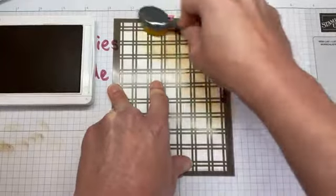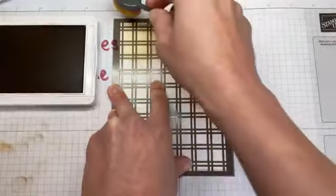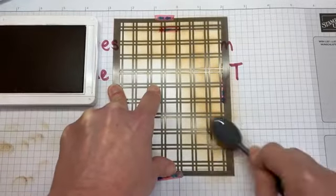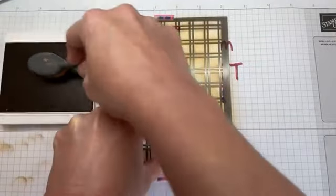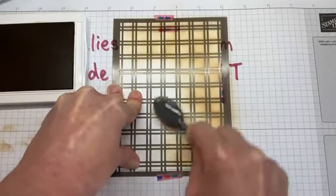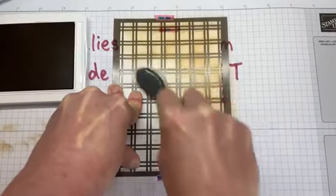And I'm always starting just off the edge of the paper so it doesn't get a big blob in the middle of the paper. I find that that really helps. And I'm going in circles the whole way. If you've never used one of these blending brushes before, it's super simple, and a circular motion just gives you a much smoother appearance when you're done. And I'm just starting off the edge every time and working my way to the middle.